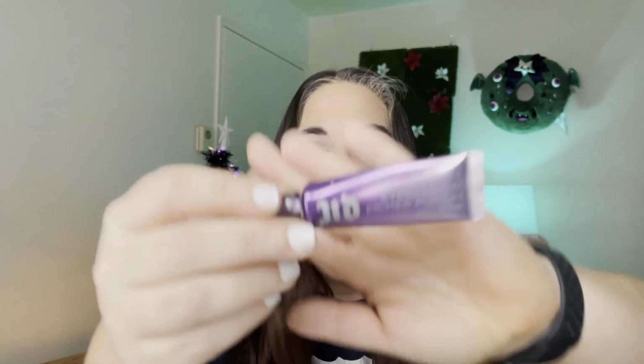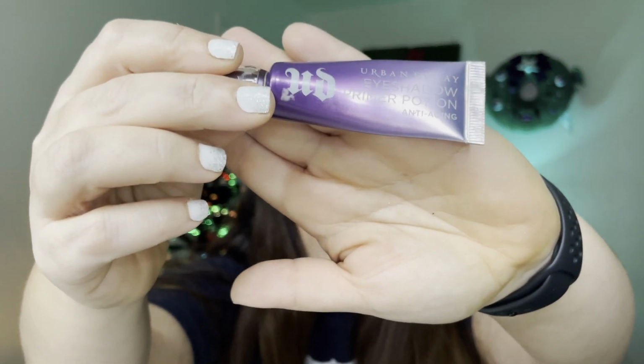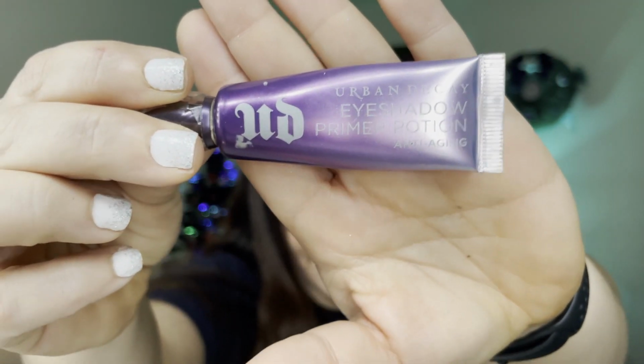Product number 2 is for Piper, or Freeze, because that was her power. And this corresponds to an anti-aging product. Let me make sure I'm holding it up the right way this time. So I chose the Urban Decay Eyeshadow Primer Potion. Anti-aging. I use this as my eyeshadow base, and since I've been able to wear eyeshadow for the majority of this month, I have put a little bit of a dent in this. Last month, this was weighing in at 15.20 grams. This month, it's weighing in at 14.28 grams for a total of 0.92 grams used. So almost a full gram of product.